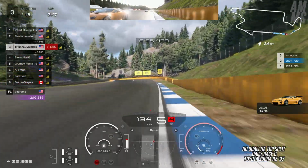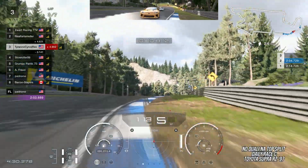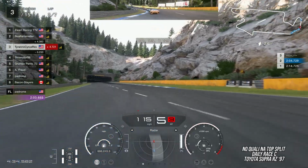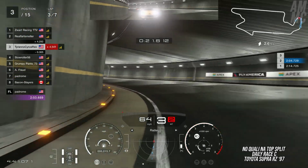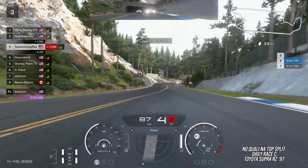I had a lot of space out front, I was a little bit more brave on the brakes, and I was able to get all the way in front of him before the very first apex on that first left-hander. Taking full advantage of the fact that the Supra is really good here, I tried to go as fast as I possibly could, and right now it's all about just trying to put as much distance between myself and the LFA, and of course the M3s, as I possibly can.